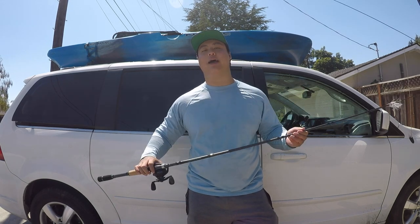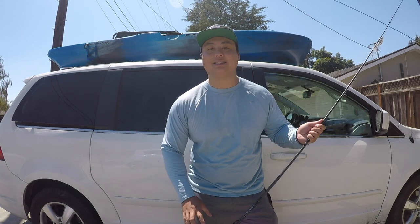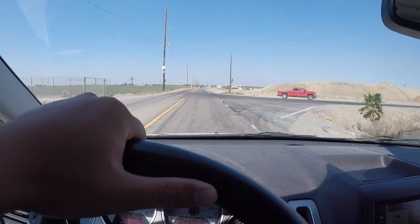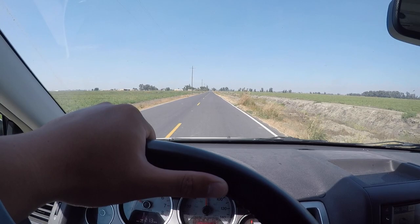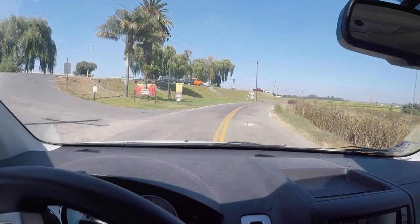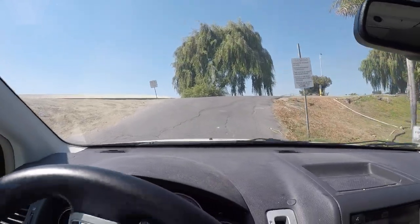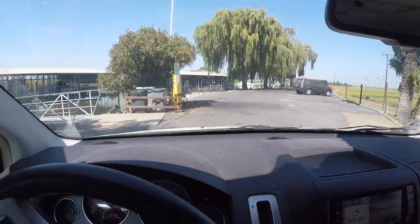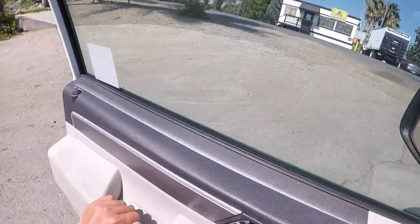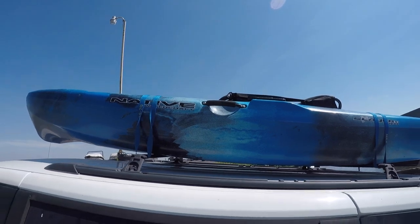Anyways, enough blabbering. I'm gonna head out to the Delta right now. So I will see you guys in a quick minute. Arrived at my destination and I'm gonna go pay for my launch fee right now, and then I'm going to unload everything and then head out onto the water. See y'all in a minute.